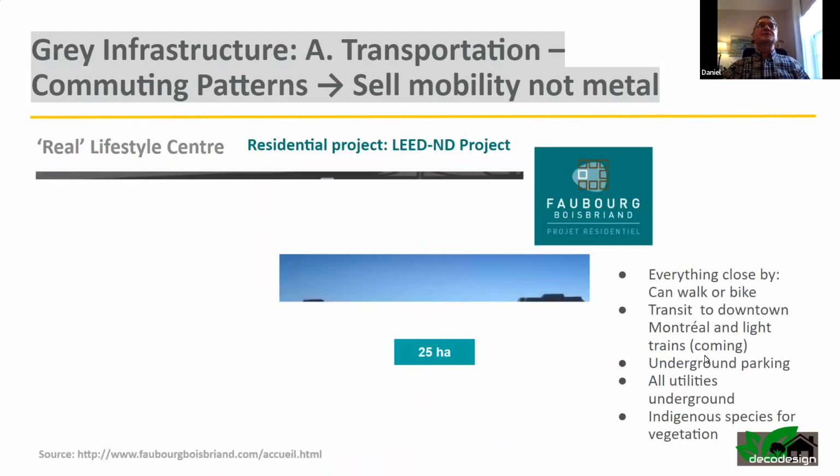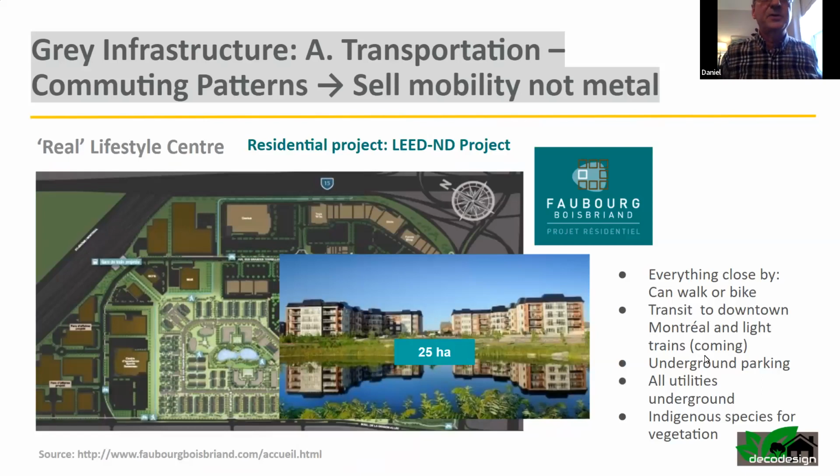Now you're going to ask the question, is there any example here in Canada? There's one that's called Faubourg Boisbriand. It's in the northern part of Montreal. It's the old Hyundai vehicle plant that was abandoned at one point, and they were using that area in order to refurbish the area. And it's a LEED ND project. It's on 25 hectares, I'm sorry. And everything is close by.